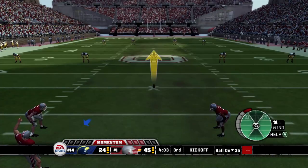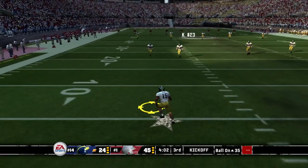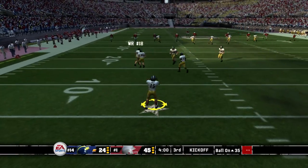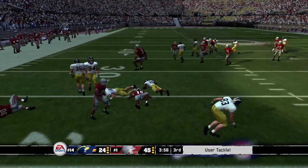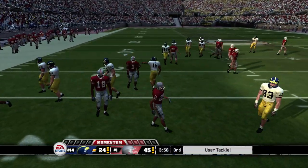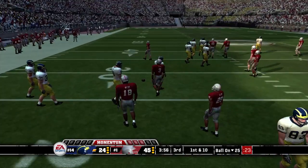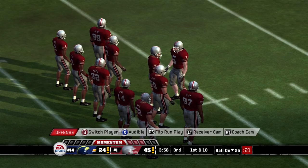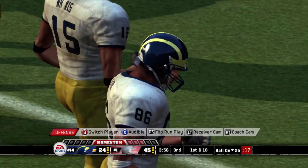Looks like they're ready for the kick. Number 17, back to return. And it's off. Number 15 fields it at the 7. Brought down at the 25-yard line. Their kicker missed the field goal attempt the last time this offense had it. Anytime you have a shot at putting points on the board and you don't get it, you get a little frustrated. This offense is very capable of scoring at any time.